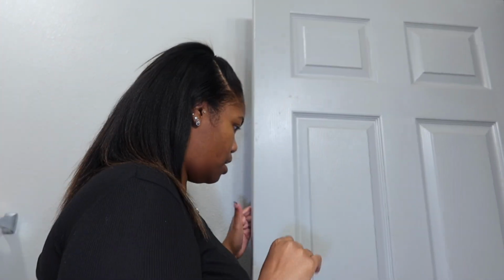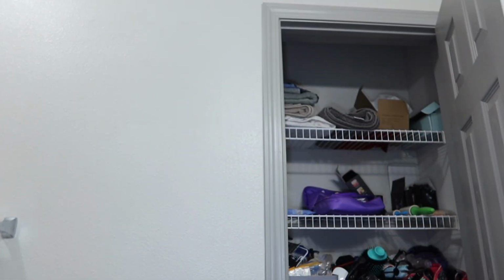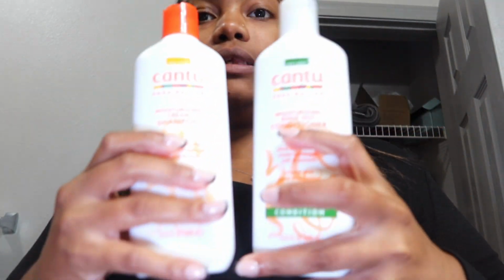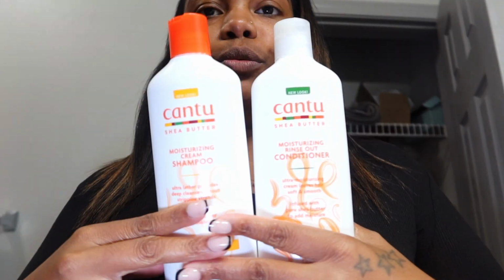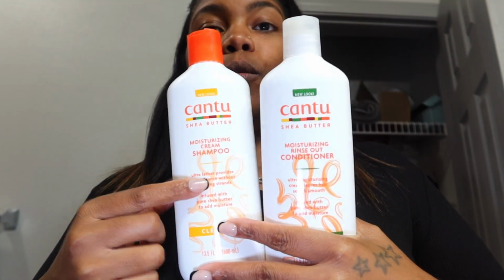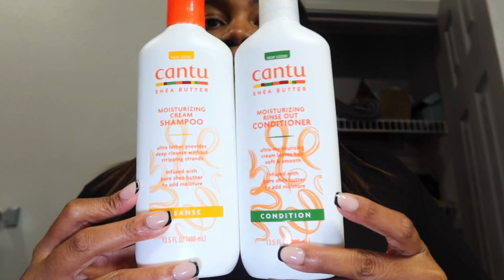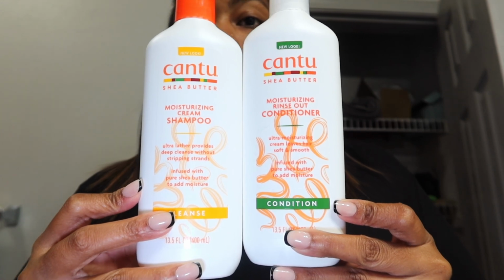I really like Cantu. And I'm gonna show y'all what I wash my hair with. I'm going to show y'all what I use to wash my hair with, all the products. Now, I done showed y'all before, but I haven't showed y'all these two. Shampoo and, so, I just bought these like a few weeks ago. I did my last wash with this set right here. So, this is the Cantu shampoo and conditioner that I've been using, y'all.